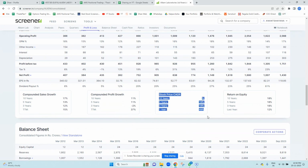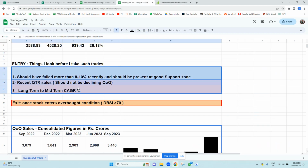If you see this stock price CAGR, it looks like it's not a 10-year-old, it is a 5-year-old stock. The 5-year CAGR is close to 20%, then 3 years is 18%, and in the last 1 year it gave 49%, which is really good. So when we compare all these 3 points, there is a very, very high probability the stock will do really good in future.